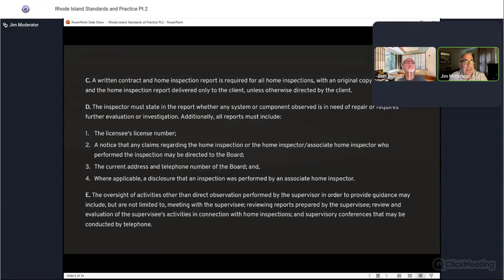The license number is kind of easy. And then what I was saying was the disclosure that an inspection was performed by an associate home inspector. That can be uncomfortable for newer inspectors because it goes into how long they've been doing it, maybe what their expertise is. I know we're not going to go into what other states do, but that's becoming more and more prevalent. I know in Connecticut, you have to disclose if you're an intern prior to doing an inspection.